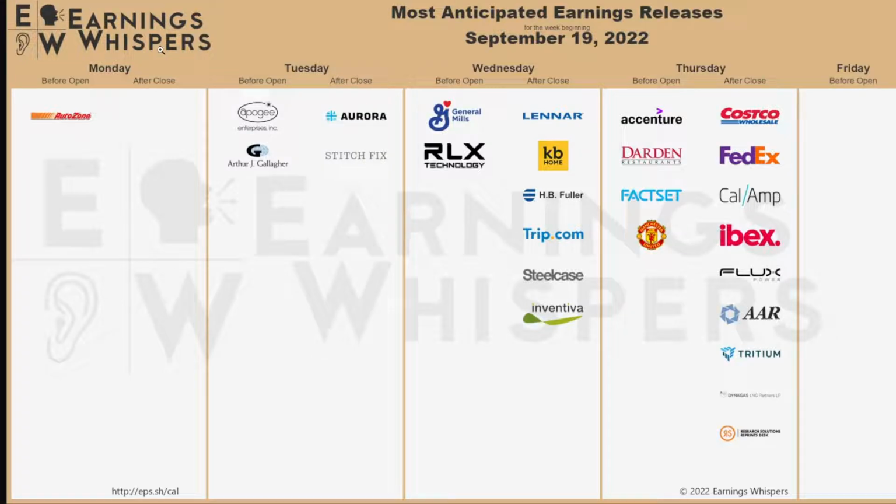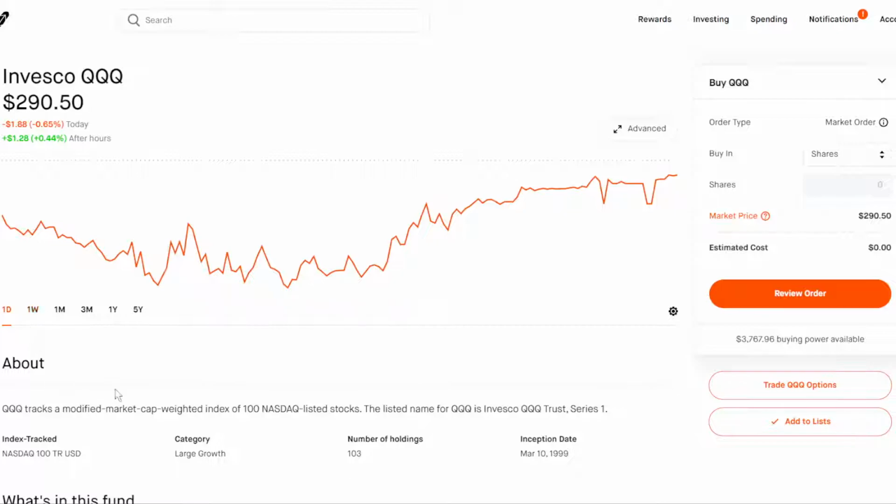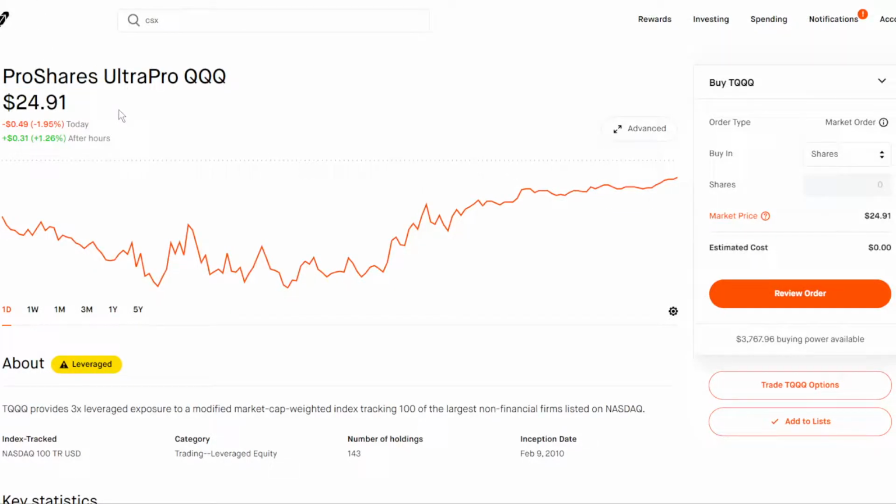But the stock we're going to be looking at is TQQQ. This is the leveraged three times ETF of the NASDAQ, the normal QQQ, which is actually this one right here. Why would we trade TQQQ over the normal QQQ? As we can see, this one has a higher stock price at almost $300 per share, whereas TQQQ is about a tenth of the price at only $25 per share. So it's going to be a lot cheaper, and people with smaller accounts can trade this a lot more easily.